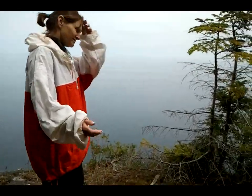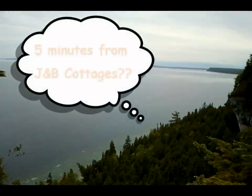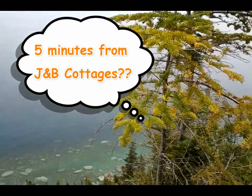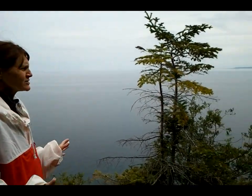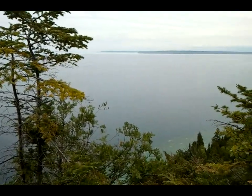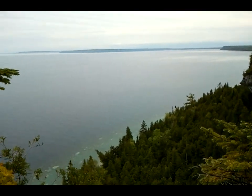And this is where the fun comes in. You can sit here, have a glass of wine, have a beer, and just enjoy. Have a look at what we can see 5 minutes from J&B Cottages. You walk really fast, and when you come up to this point, this is only a 40-minute hike from J&B Cottages. This is what you'll see. Breathtaking beauty.